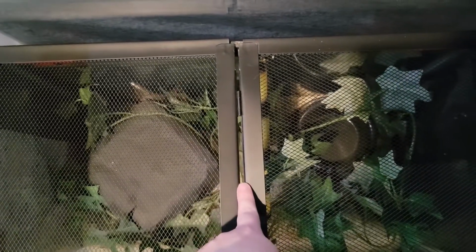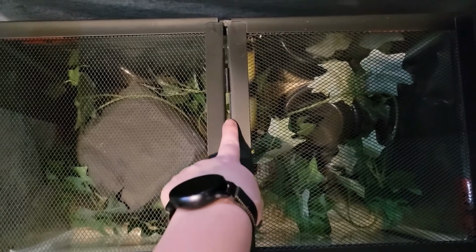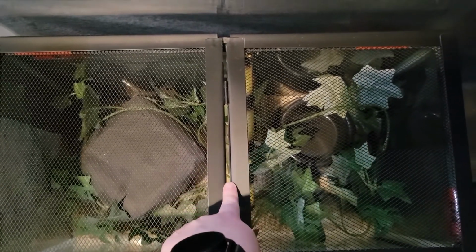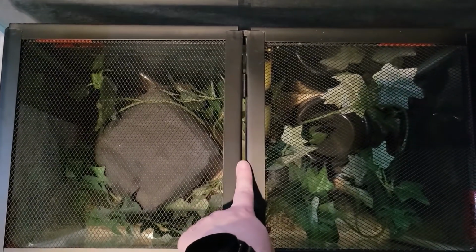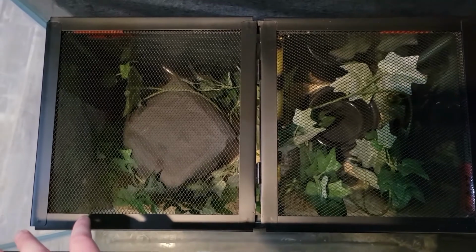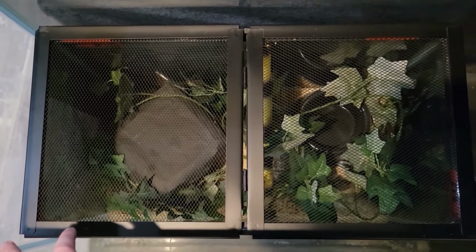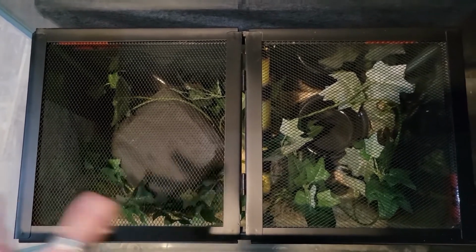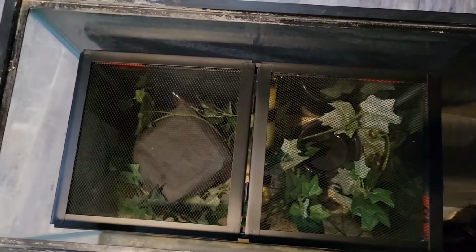Now, here's what I have to fix. Because as you can see, right down the center, right here, where the hinges are, there's a space. And this snake is going to be tiny enough that it's going to be able to fit through this space. So I'm going to have to plug that space. Now, I have a couple of different ideas. I'm going to try them out and see which one I like the best. But either way, that's my dilemma. That's what I have to try and fix.